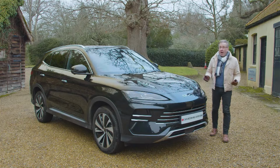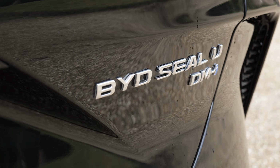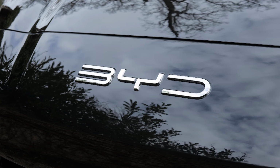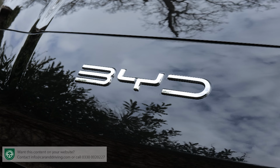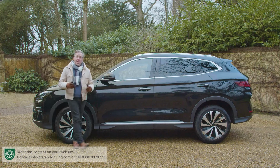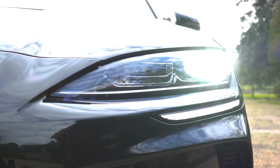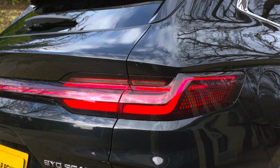After the avant-garde design that characterised the Seal EV Saloon, the Seal U DM-i is surprisingly conservative to look at, though the Chinese maker insists that it's fashioned using the same Ocean Aesthetics design language, which is supposedly highlighted by a prominent belt line that runs from the headlamps to the BYD Tech badged tail lights.